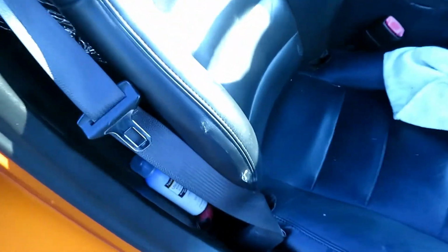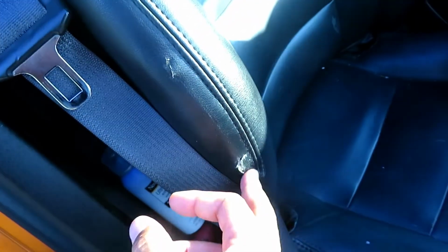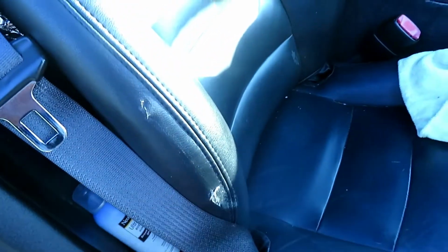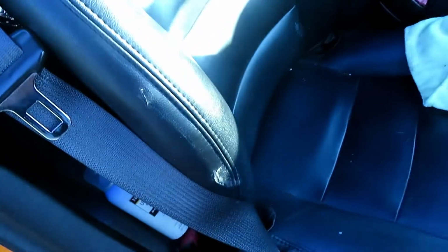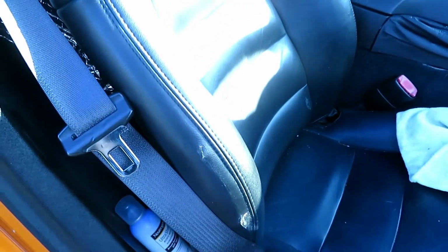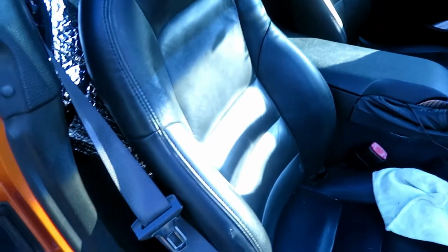Moving over to the passenger side, I have seat rips. See right here? I have these two seat rips that I did not notice. Now, maybe they weren't as big as before, but they definitely got big enough to where my wife pointed out, hey, you know your seat is ripped. But I have a good feeling that they didn't just happen that easily, and that they were kind of already there. So that's it for the passenger seat. The driver's seat looks completely fine, just heavily worn out, but that we expect with a car with so many miles.